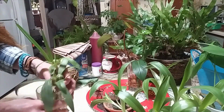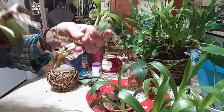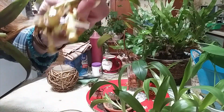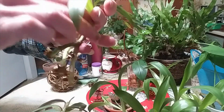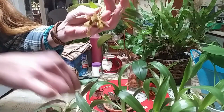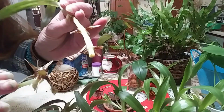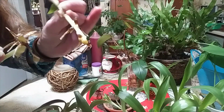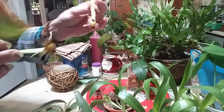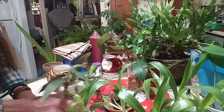And then these are the boat lilies. And those all have really good roots on them. See? Pretty. I wanted to stick them all back in the same pot, but I really don't have room. So I guess I'm just going to make another plant out of each one of these, actually.